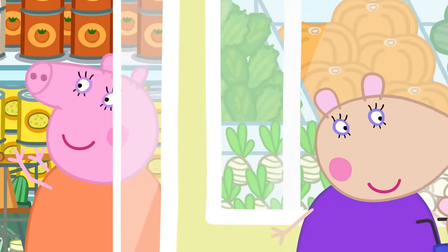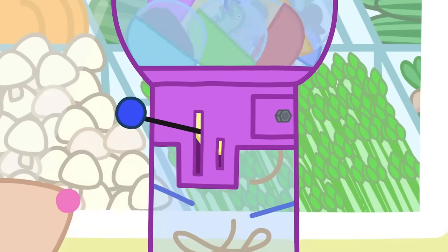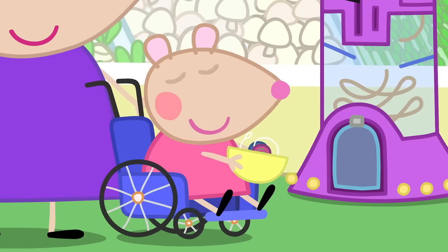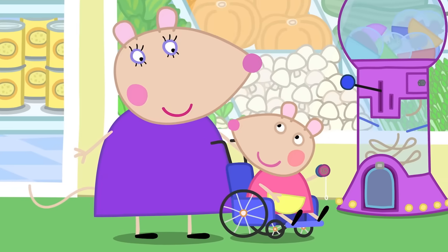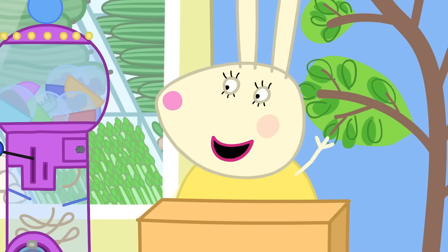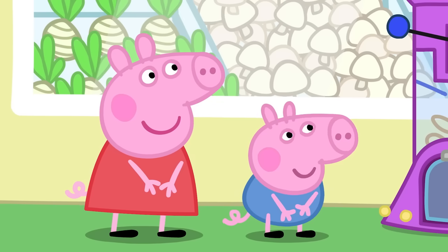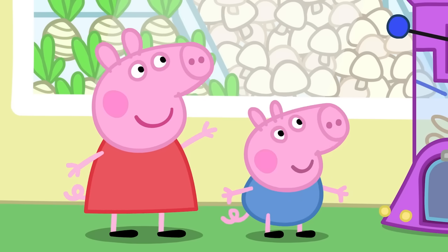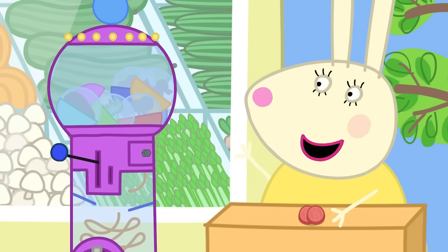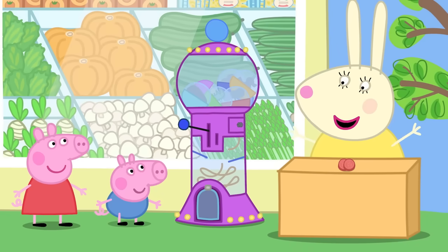Today, Peppa and her family have been at the supermarket. Outside the supermarket is a toy machine. Yay! Ooh! Mandy Mouse has got a toy. Well done, Mandy. Peppa, George, would you like a go on the toy machine? Yes, please. How does it work, Miss Rabbit? You just buy a token and put it in the slot. Then a ball rolls all the way down to the bottom of the machine and there's a special surprise toy inside.